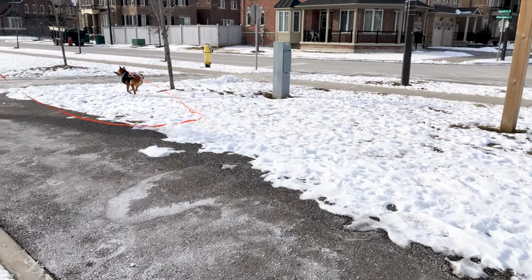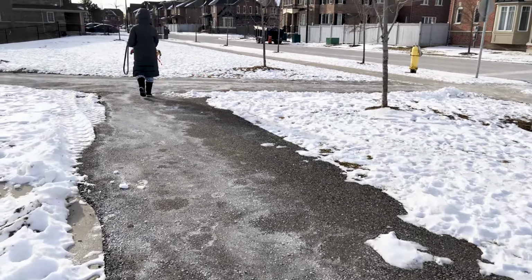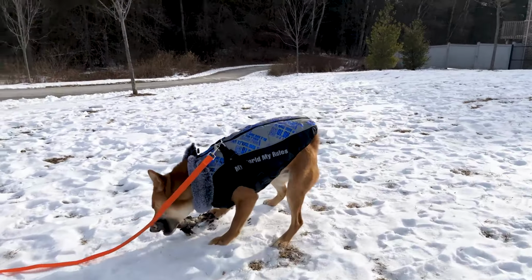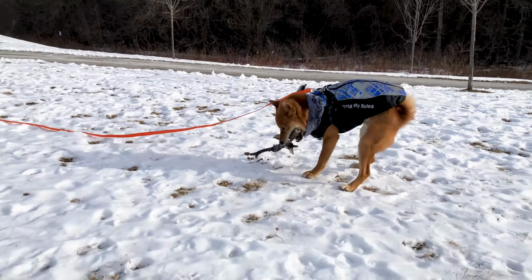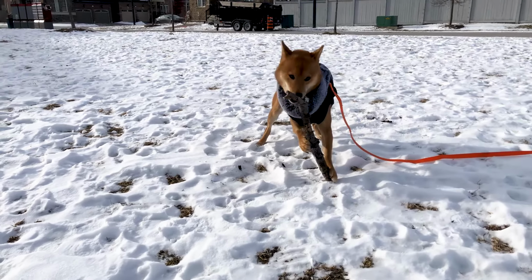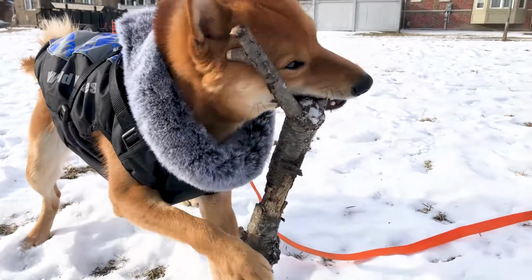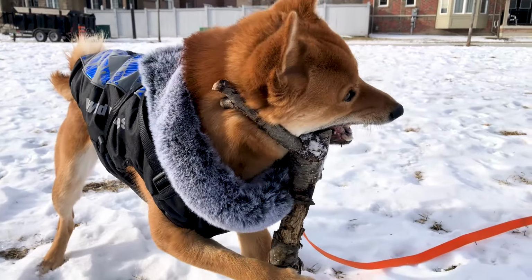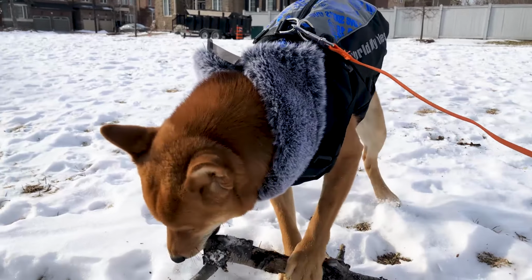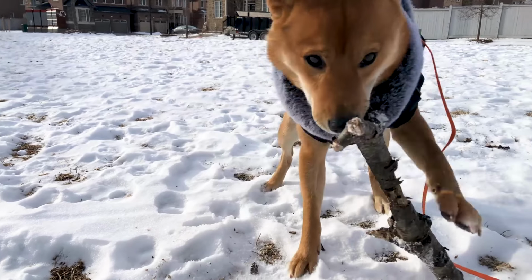We've trained Shuri not to pull on the short leash, and thankfully that translated to this very long and very thin training leash. I don't think the leash is meant to withstand constant tugging, but it's still very rugged for a few dashes to full length. Shuri, how's your stick, bud? How's your stick?